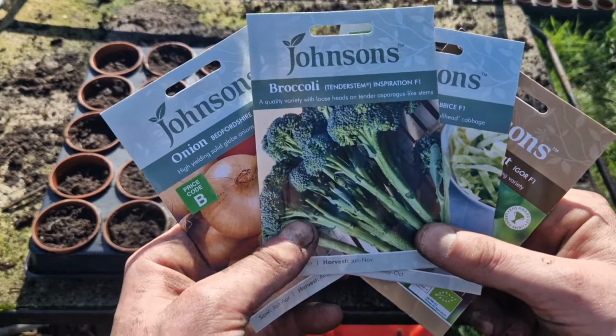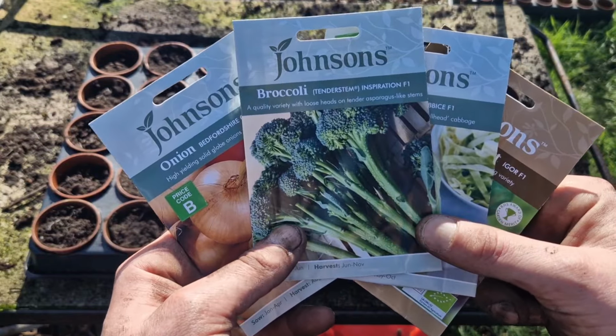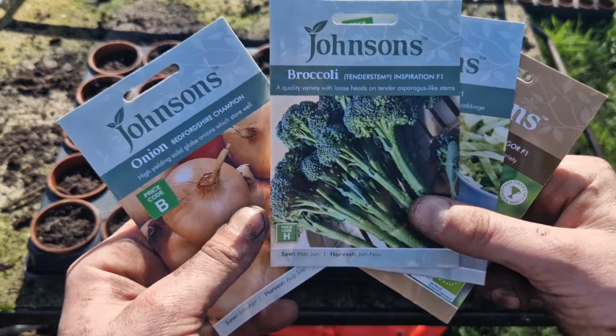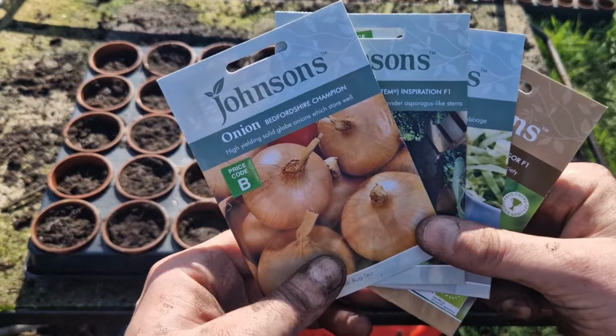Now the great thing about these is that if they do bolt a little bit early, you just get a really early crop, and they're absolutely beautiful. And then finally, we have got some onions here.